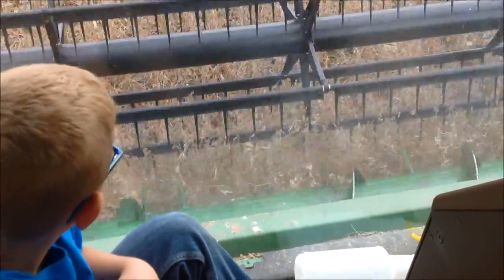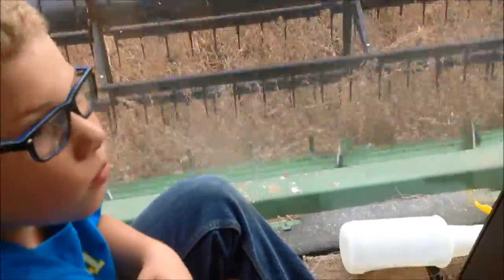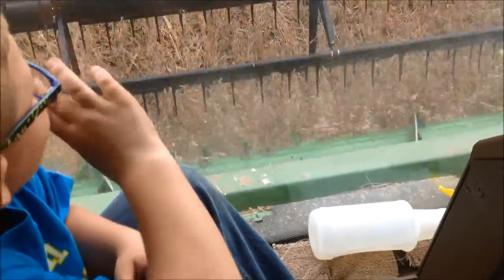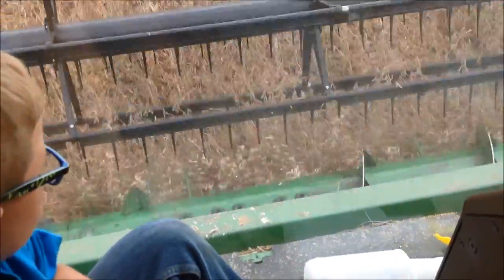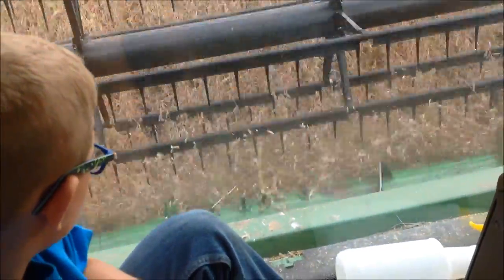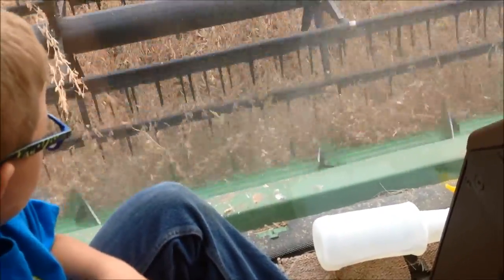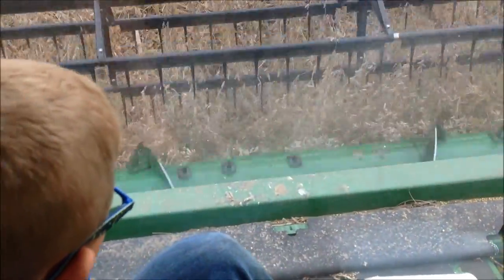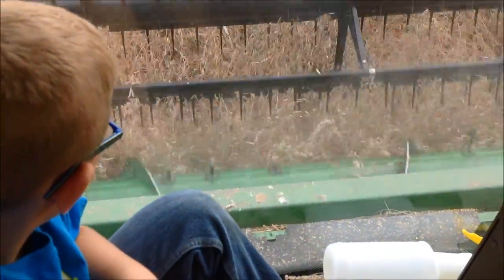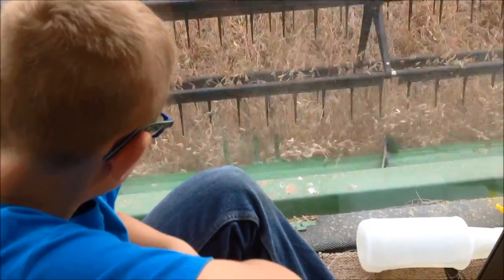So Jacob, can you explain kind of how a combine works? Do you understand it? Not really. Okay. What's the bar in the front doing? What's this rotating thing in the front doing? It is harvesting the crop. Yep. There's cutters down there at the very bottom, and those cutters cut off the plant, and then that wheel scoops the stalk into the bottom of the combine.